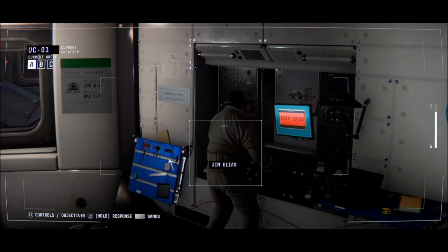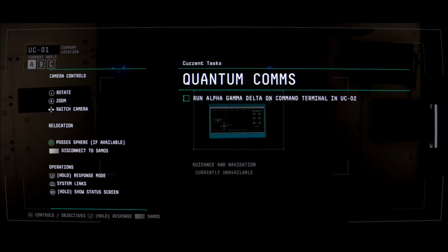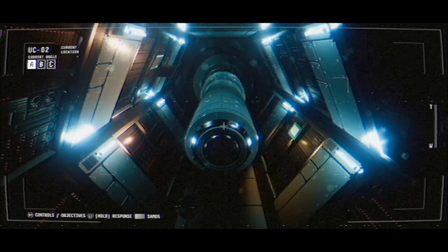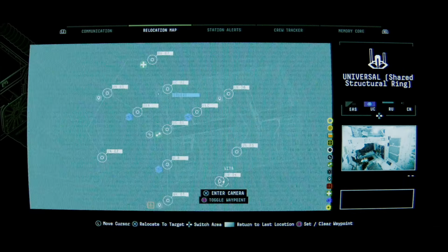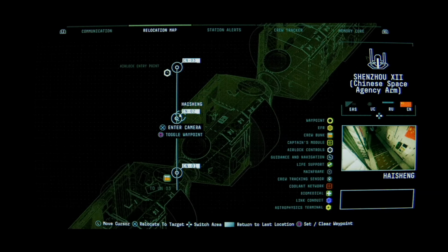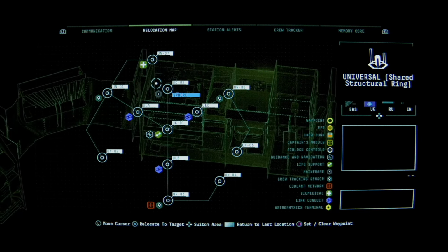Life support terminal. No, I can't do that. Guidance and navigation, no. So wait, what am I supposed to do? Run Alpha Gamma Delta on command terminal in UCO2. Okay. Wait. What were those cameras that wouldn't work before? Okay, there was one here, which I... Okay, that was one. Where was the other? Here? No. Here. No. There was one other camera that wouldn't work. Here! It's still offline. Damn it. Okay. UCO2 is where I need to go.